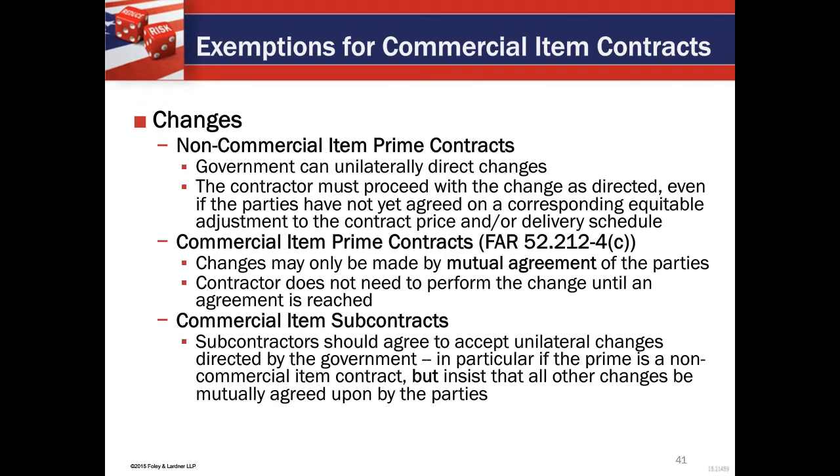Changes. One of the unique things about the government is they can unilaterally direct changes in the scope of the work. And the contractor must proceed with the change as directed, even if the parties haven't agreed on any sort of price adjustment. The government all of a sudden wants their widget red instead of blue, you have to make it red. If it's twice as expensive to make it red, you then have to work out the price after the fact with the government. Not in commercial item prime contracts. Changes need to be mutually agreed upon between the parties. It's one of the paragraphs in FAR 52.212-4.